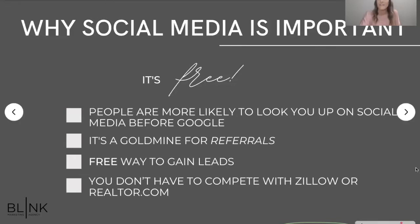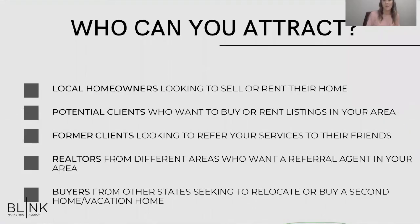So who can you find on social media? Obviously, clients looking to buy and sell on each side. Former clients, which could be your referral source. Realtors who are looking for some sort of referral in your area, and then those people that might be looking for vacation homes, second homes, investments in your area as well. So there are a whole lot of people that you can attract on just Instagram as a lead gen source. And we'll go over how you can do that in later slides, but this is just the tip of the iceberg. So you can get a lot of people seeing you on social media.